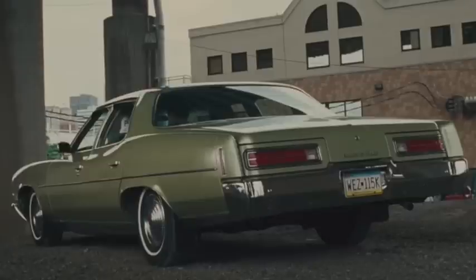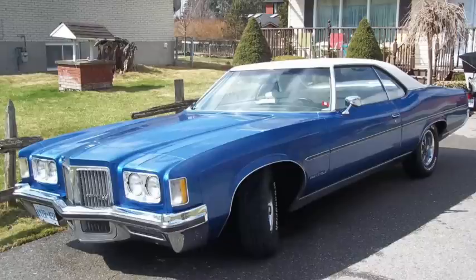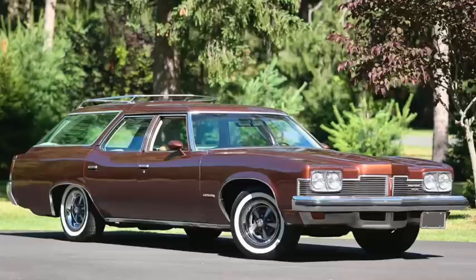Length was up about an inch, wheelbase 2 inches, and weight close to 300 pounds. The 455 was the only engine, with 280 to 325 gross horsepower, or 185 to 255 net. The 3-speed turbo Hydra-Matic would become standard, along with power steering and front disc brakes, with a minor facelift for 1972 and then again for 1973, gaining 5-mile-an-hour bumpers and available radial tuned suspension. At the same time, the wheelbase was reduced back to 124, but the car was actually a hair longer.